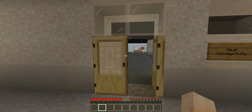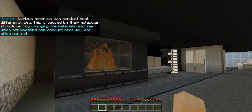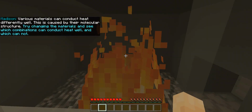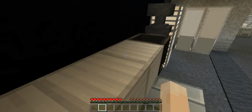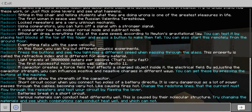Heat conductivity. Various materials can conduct... Okay, wait a second. Can we just take a minute to appreciate the fire? Like, that's awesome. It's moving and it looks cool. Sorry, okay. Back to reading the text.